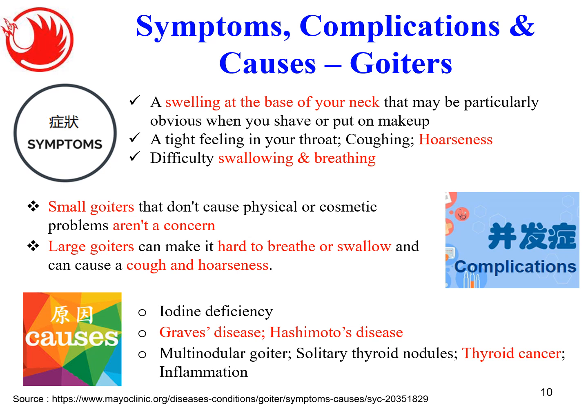The other one is a structural issue. It could be a multinodular goiter, meaning you have an enlarged thyroid with multiple nodules, small but many. And a solitary thyroid nodule is a single nodule in the thyroid. The other one is thyroid cancer, which is uncontrolled cell growth in the thyroid. And the last one is inflammation: swelling and chronic inflammation. Understanding this aspect of goiter is crucial for early detection, as mentioned before, and appropriate management.